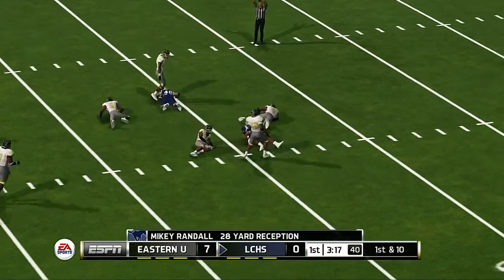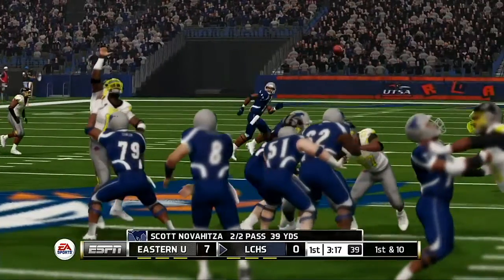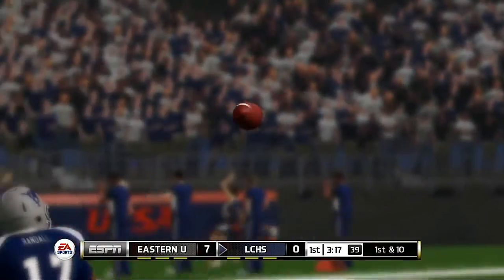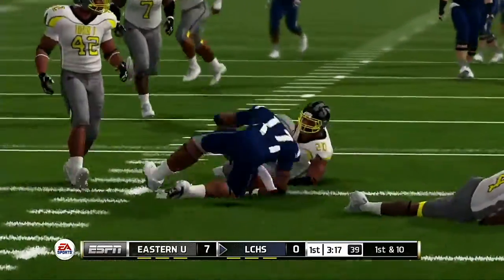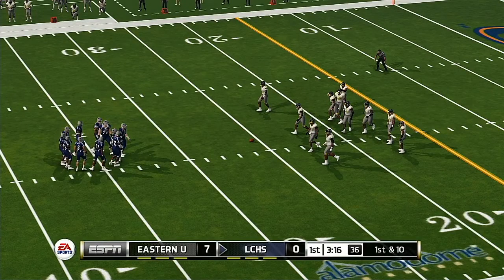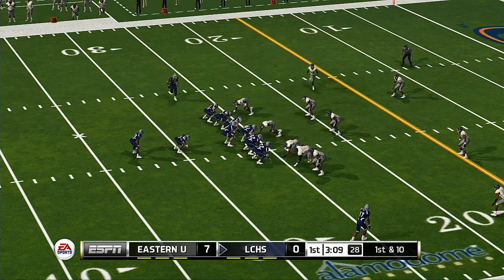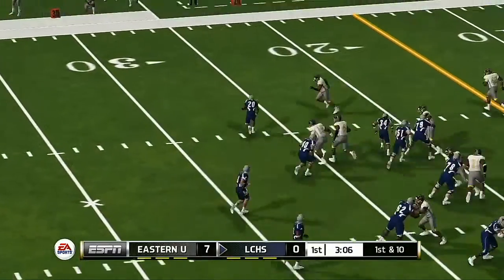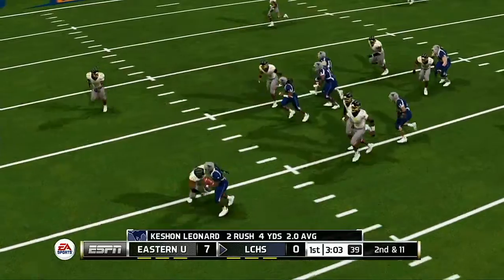Strike to the receiver. He's tackled at about the 25-yard line. That makes it first and 10. From the 25-yard line, it's first down. They go to the ground game, and they get him in the backfield for a loss. That'll bring up 2nd and 11.